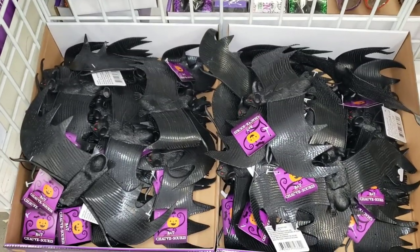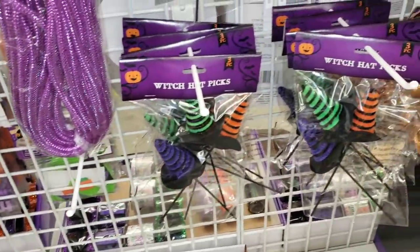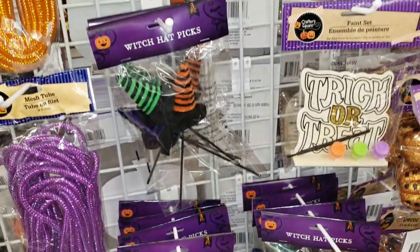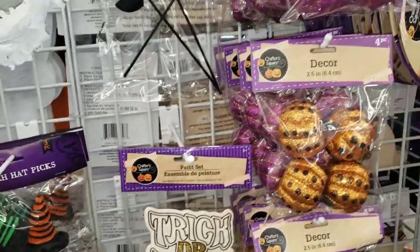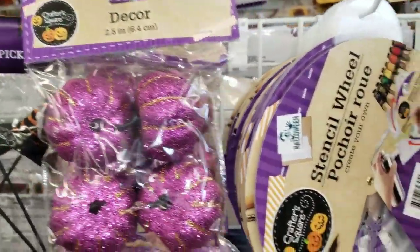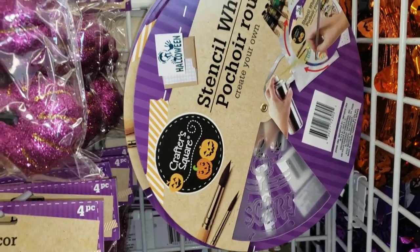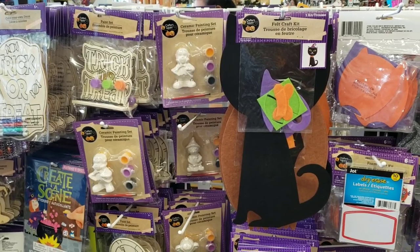Now you guys know I do not decorate for Halloween, but for those that do, I decided to show you guys the little bats that they have there. And they have just a few Halloween items, not a whole lot to share. But I thought those little purple pumpkins were cute. And this little stencil wheel, I thought that was really kind of cute also.